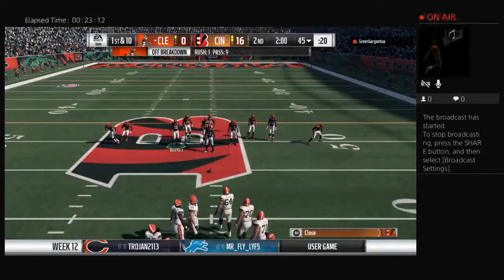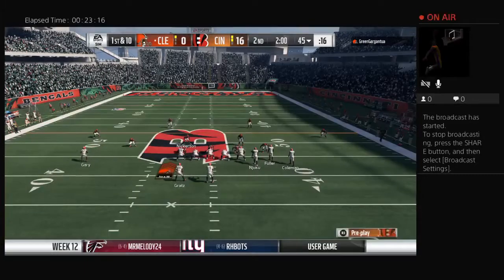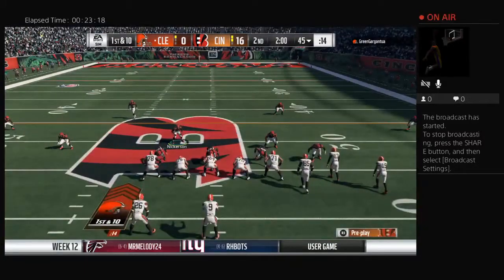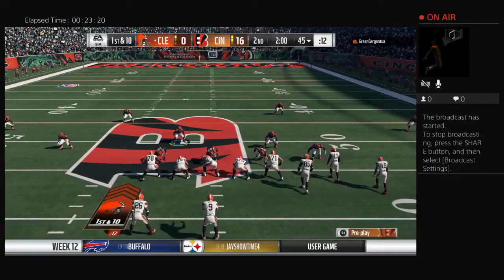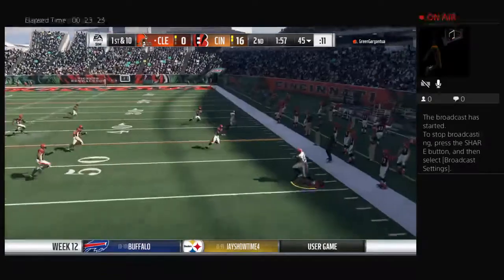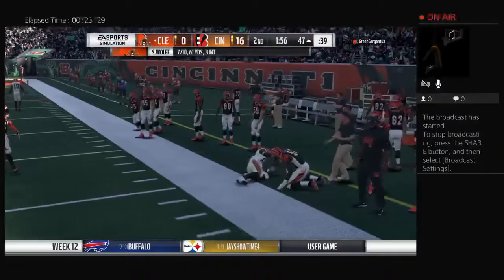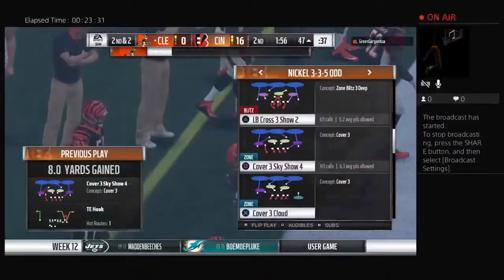Offense comes to the line now, 1st and 10. All right, here we go. 3-19. Operating from the gun. Wolf to the right side and complete to Njoku. A good pickup there. 8 yards on the first down completion.